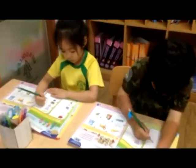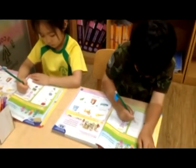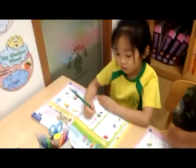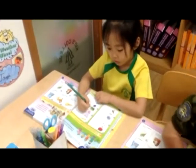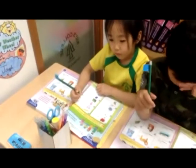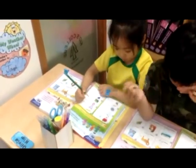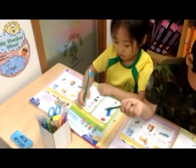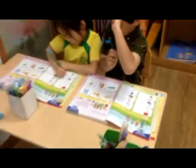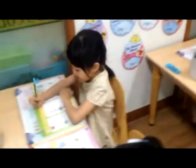Number three. Olivia, what is the first picture for number three? It is rope. Very good. Olivia, does rope start with the letter R? Yes or no? Yes. Very good. Circle rope and write the big R and small R.